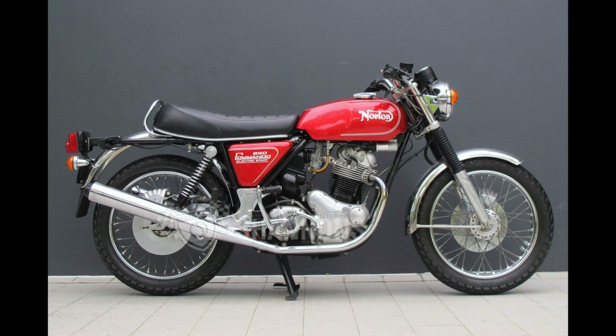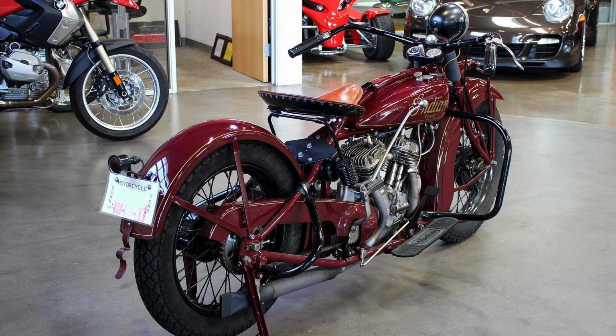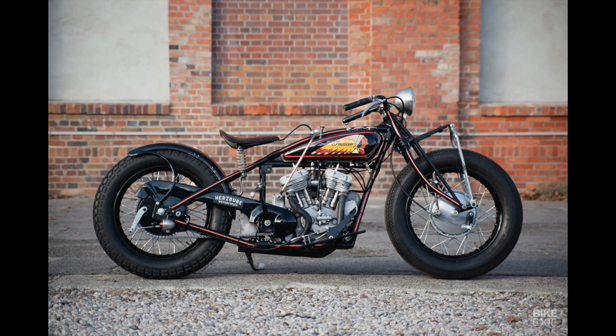As nice as the Norton Commando is, the Indian Scout 101 has to take it. This thing is just so cool looking. I can't think of another bike that quite encapsulates what a motorcycle should look like as this one.